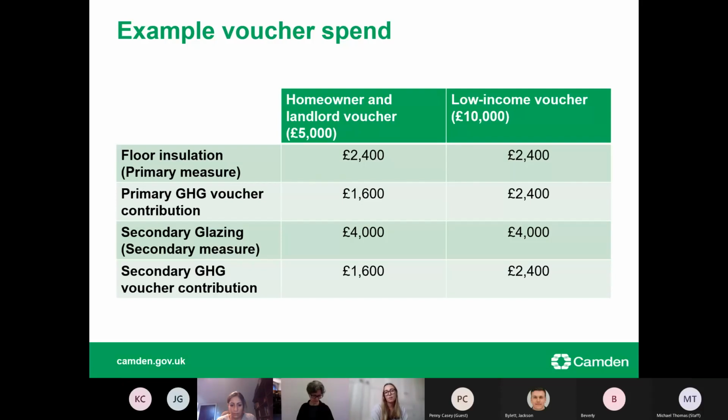If we look at the higher amount voucher for low income, floor insulation at £2,400, the voucher would cover the full amount for this. And then if we look at the secondary glazing, which is the secondary measure, say again this is £4,000, the cost of the voucher would only total £2,400, as this is what was previously awarded. So it's a great way of implementing various different measures, but worth being mindful that it's capped at your previous measure.